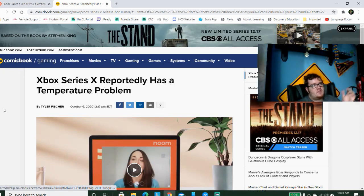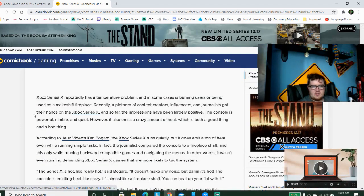Only if we have solutions, because if it's a dust problem, I have to clean it, which I know how to do. It's just a simple process, but yeah, I don't know, man. The Xbox Series X is reported to have a temperature problem in some cases, burning users or being used as a microchip fireplace. Recently, a fourth of content creators, influencers, and journalists got their hands on an Xbox Series X, and so far, the impressions have been very largely positive. The console is powerful, nimble, and quiet. Yep, that's true. However, it also emits a crazy amount of heat, which is both a good thing and a bad thing. There are some good positives about it being hot, but there are some bad things about it. This is why it's really bad.